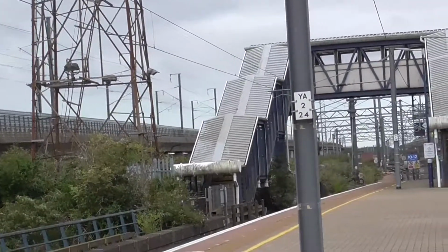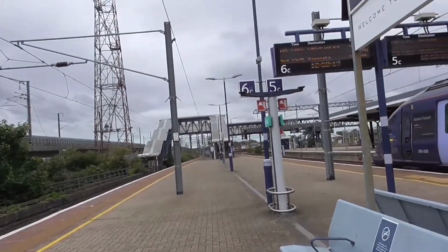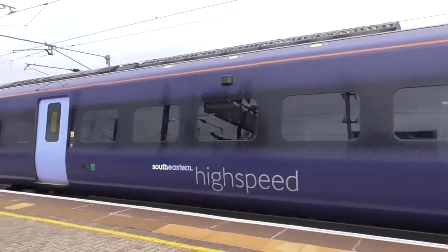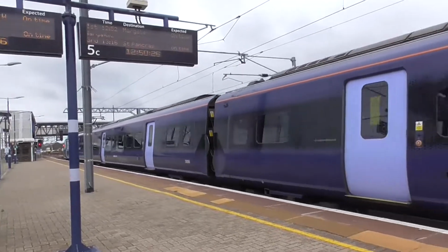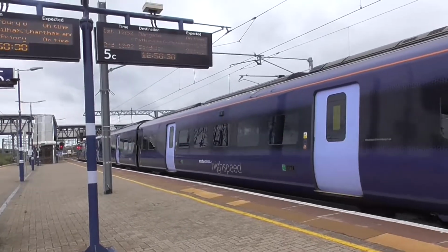There is a Eurostar Class 374 which is going from London St Pancras International to Paris Gare du Nord. This is 395029 at the front of this one, going to Margate, of course. We'll catch the rear upon departure.